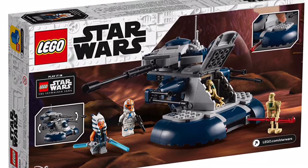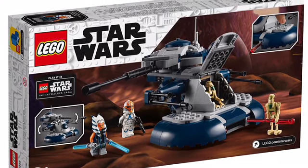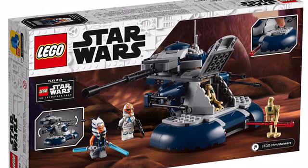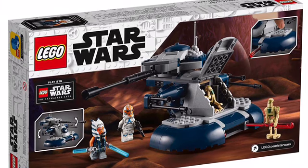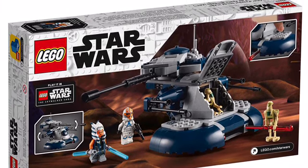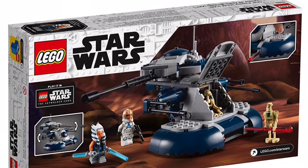I do think that the tank build is pretty solid all around though, but if the gun was smaller then it might have bumped up this set 2 or 3 spots on the list. I know I've complained a lot already, but this set is still a great set, hence why it's number 4 on my list. The Ahsoka minifig looks pretty good, and the 332nd Trooper is awesome looking. The AAT droid pilots are nice as well.